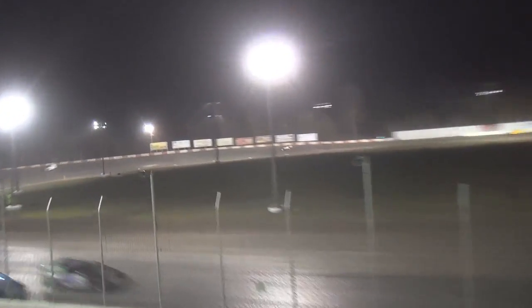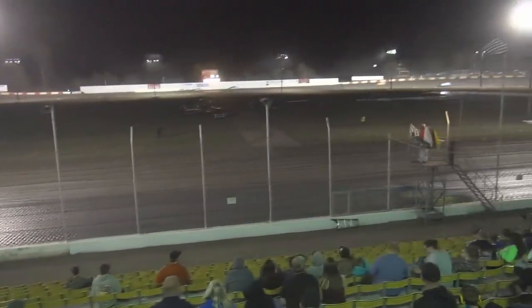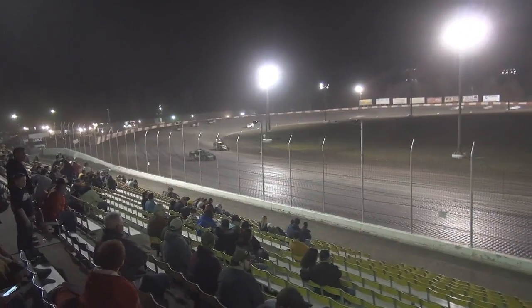And your leader into turn number 3 for the final time. White flag waves. He'll see the checkers off turn number 4. Checkered flag waves for the 5 of Todd Shute. Darren Fuqua will come home in that second position. Gary Davis comes home third. Aaron Morant fourth. And Shad Batter your top 5.